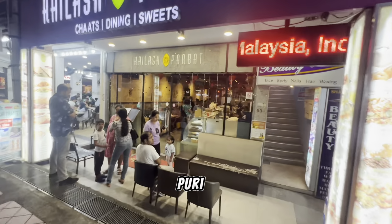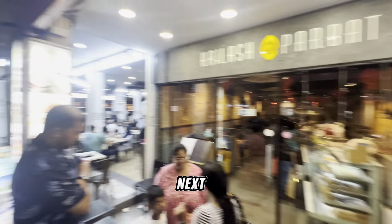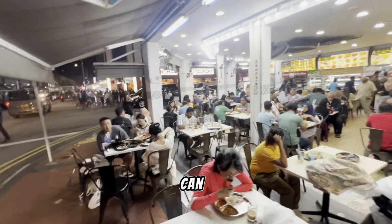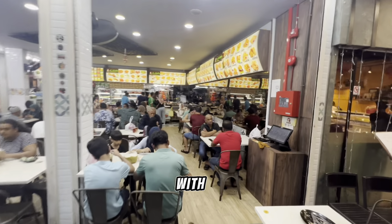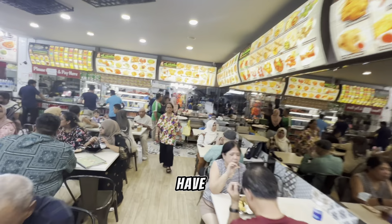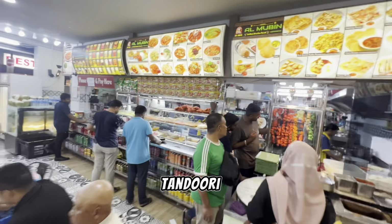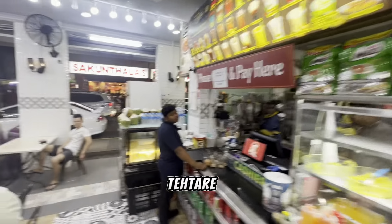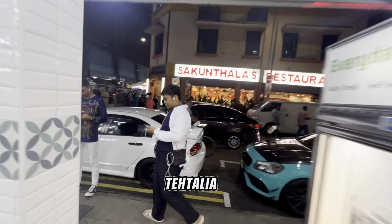Next to it is a 24-hour paratha shop where you can get egg paratha with fish curry, which is very delicious. They also have Western fried chicken, tandoori chicken tikka, green and red color biryanis, and bandung and teh tarik. Teh halia is a ginger tea, which is also very famous and a local drink.